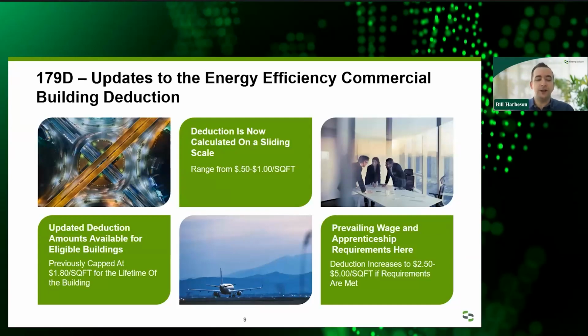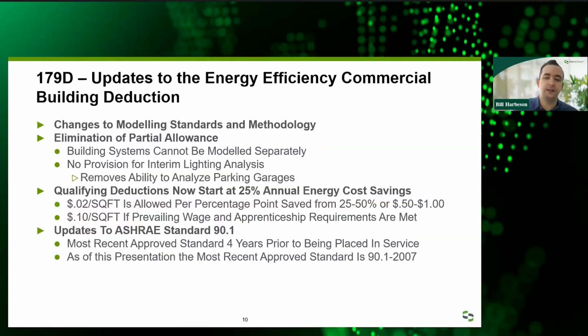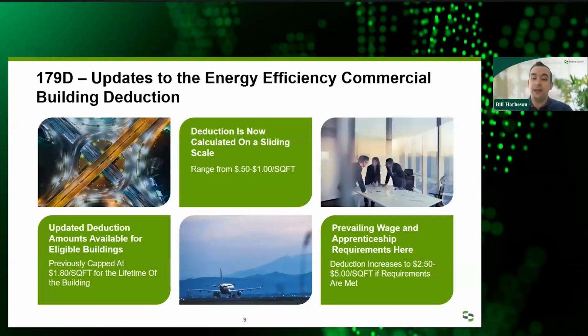They've gone from $1.80 per square foot maximum to $1 per square foot maximum, sliding scale from 50 cents to $1. Now, the exciting part here is that if certain prevailing wage and apprenticeship program requirements are met, that deduction maximum goes to $5 per square foot. And again, we'll touch on what the prevailing wage requirements are here in a little bit, but the punchline here is this substantial, almost triple increase in the maximum deduction available for an eligible building.